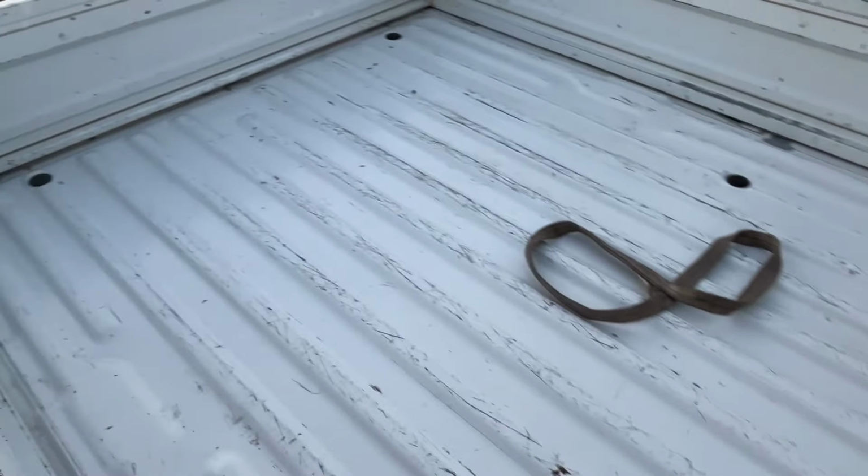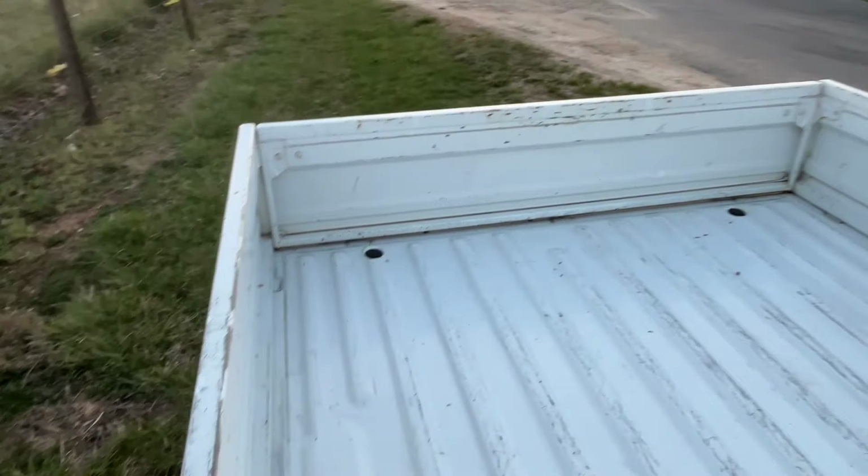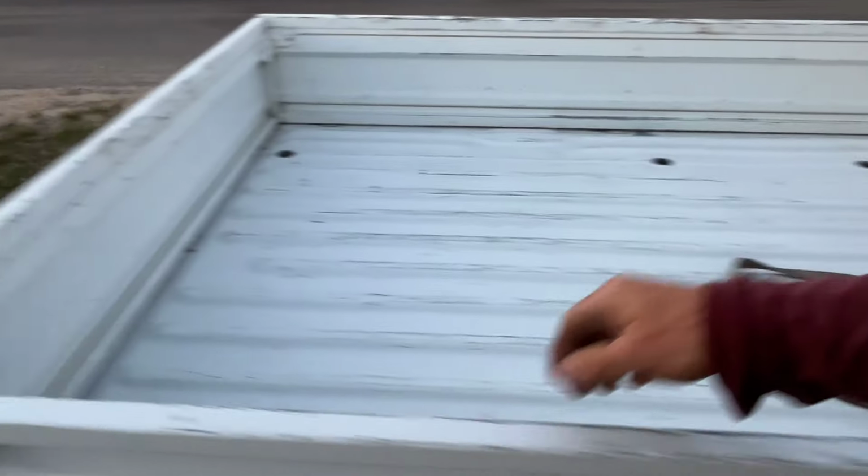Now I want to look under the bed, because that's probably more important than the top of the bed. But the top of the bed looks very, very nice. No rust issues at all. Just a clean, clean bed. This is a strap from Harbor Freight that I found in a truck. I mean, it's nice for something.